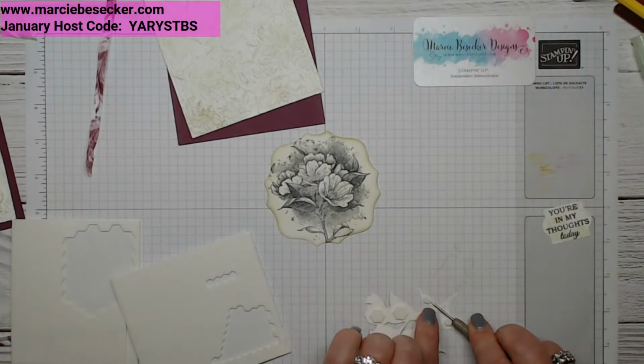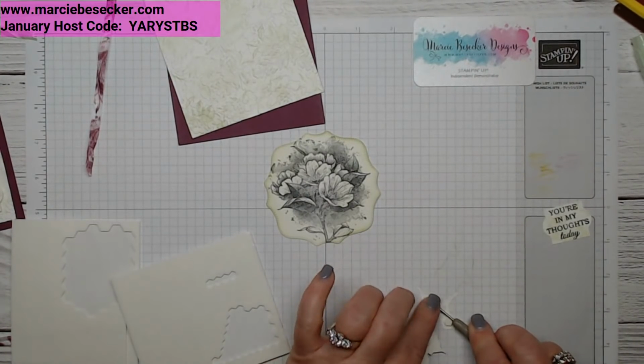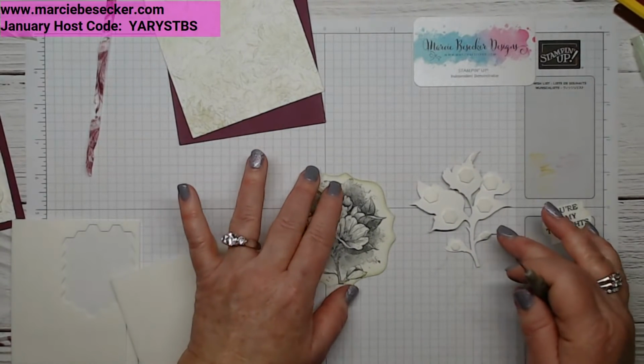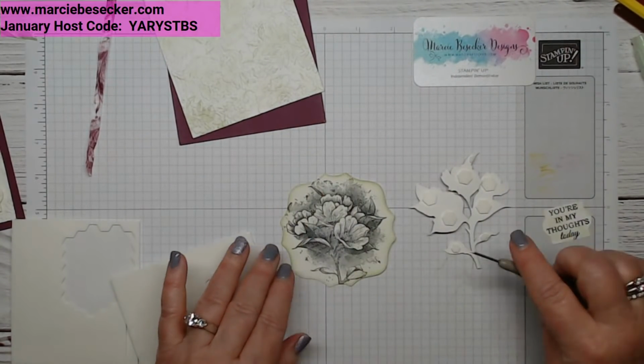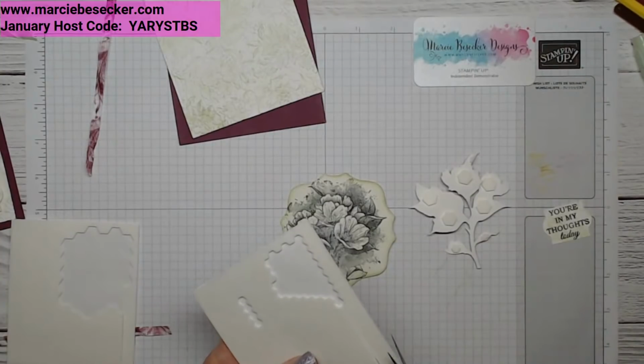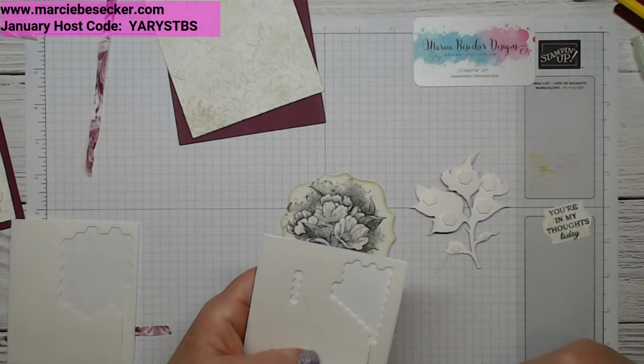You're going to notice too that when I cut my dimensionals, I go kind of with the shape of whatever the leaf is or wherever I'm putting it. And I kind of shape it and put it there because it's going to go a little bit better. Now I'm going to take a little tiny piece off the edge strip, just like that.